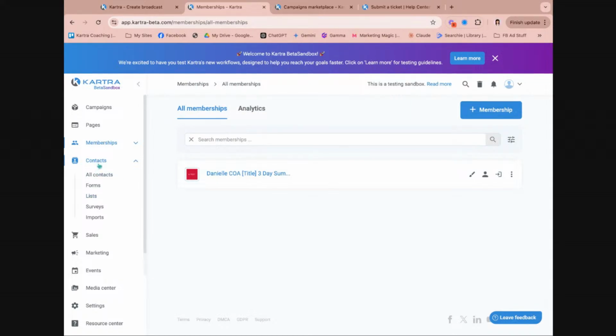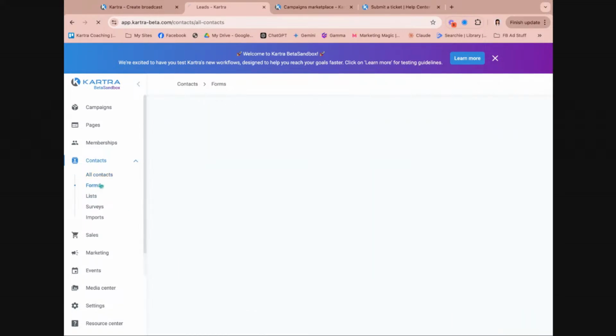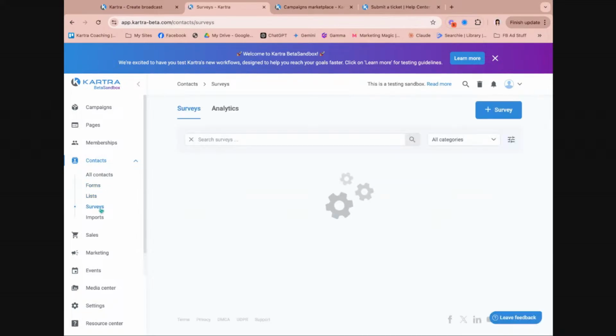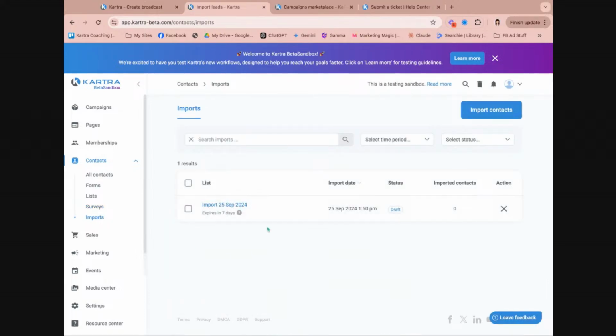The next one down is going to be your contacts. And under the contacts tab, we have all contacts, which is going to be your leads. We have our forms. We have lists, surveys, and we have imports. And so when we're importing our contacts, again, it's going to be that top right now rather than the bottom right. But our imports are basically going to be here showing us when we've added imports. So a little more information for us on that side of things.